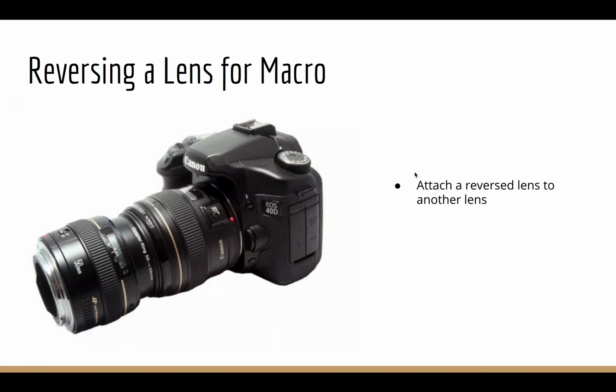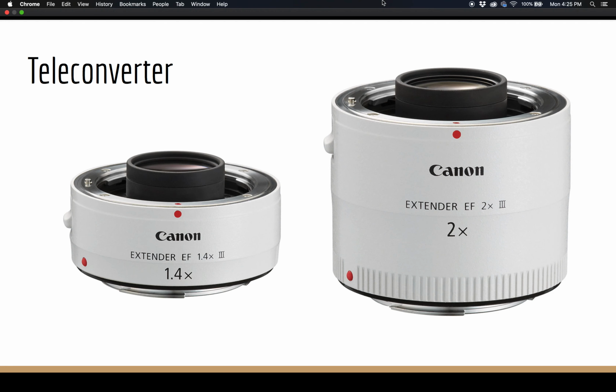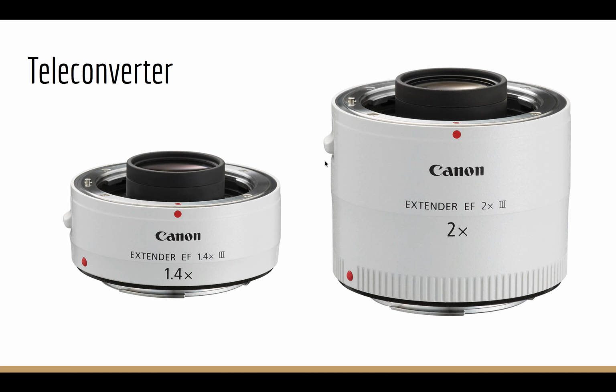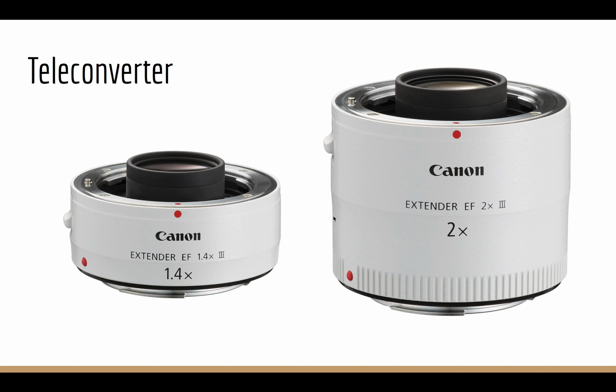They're fine. One thing I forgot to put something in for was turning a lens more telephoto. Okay, so one thing I wanted to talk about with telephoto is you can make a lens even more telephoto by using something called a teleconverter. These are things that go in between your camera body and the lens. So the lens attaches on top here, and this attaches to your camera like a normal lens. What it does is it multiplies that lens. Usually you only find 1.4 or 2 times teleconverters.